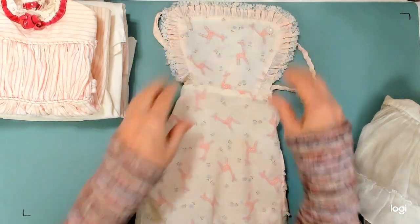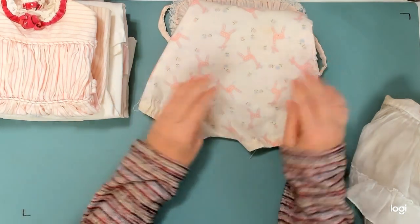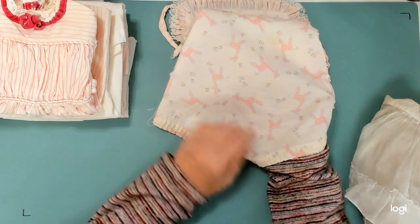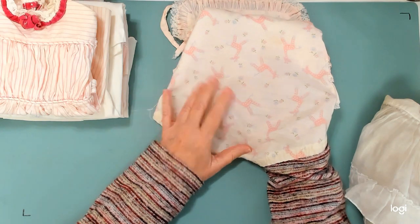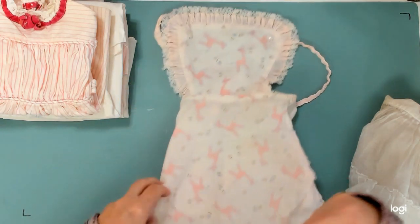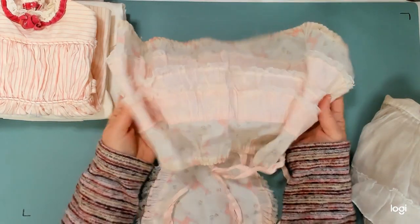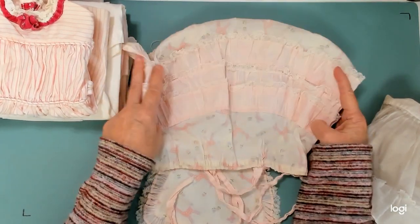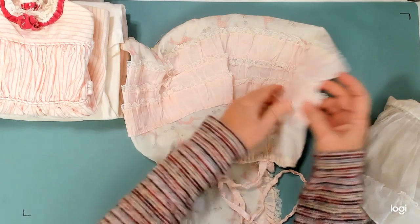I don't know that I'll ever probably use the fabric for anything. I know it's old, and it's vintage, but it's got little pink giraffes on it. So, I'm not sure I'll ever use that, but I certainly will use all that beautiful trim with the lace on it. It's so pretty.